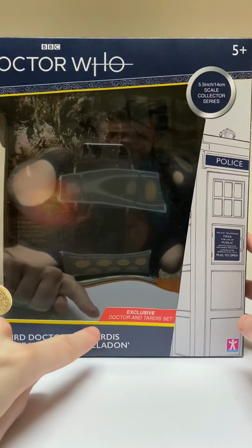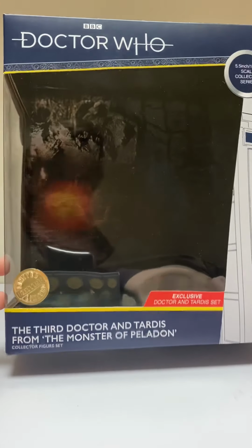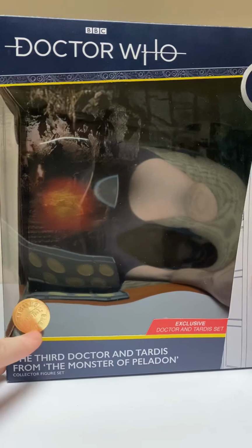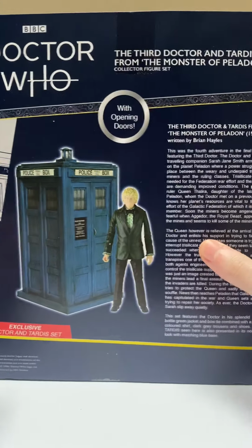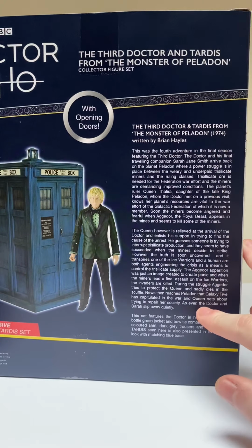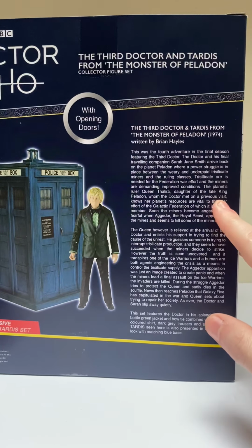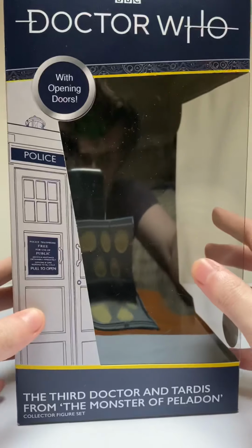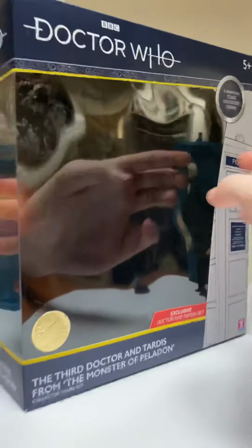You've got exclusive Doctor and TARDIS set, the Third Doctor and TARDIS from the Monster of Peladon collector figure set. Limited edition Doctor Who. On the side you've got the Doctor and the TARDIS. At the back you've got the Doctor and the TARDIS again, and a biography of the Monster of Peladon, which they make it sound better than it actually is. On the side you've got the TARDIS again and me, hello, and that's it really.